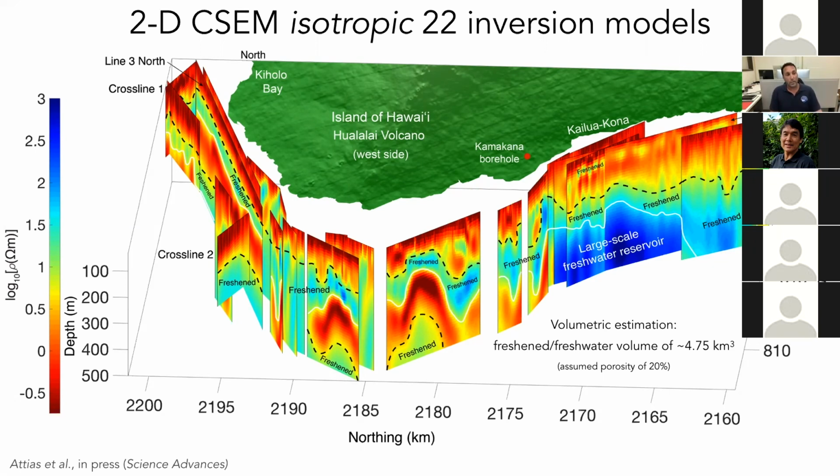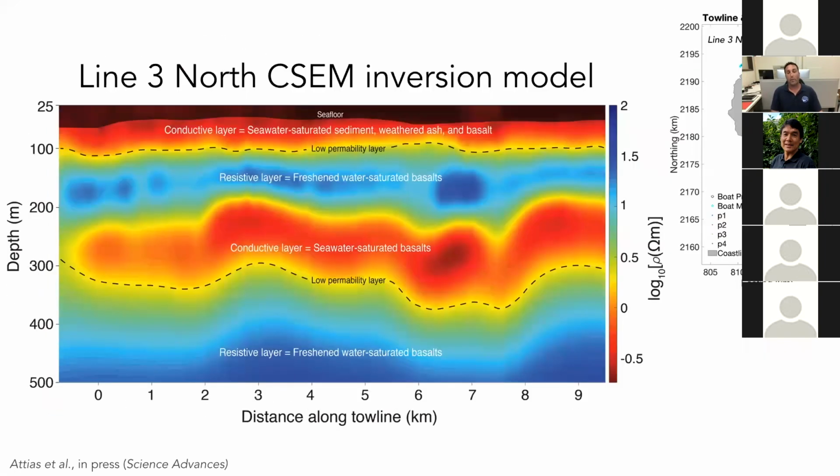Now, if you look, you can see on this left corner what is written: line 3 north. To see that two-layer pattern, we'll zoom in into line 3 north, and then you can see how we have a conductive layer, which in the top has some sediments plus the basalt, and then a resistive layer, and between them, there is a low permeability layer, which is most probably ash and soil that accumulated in armor this structure of the lava flow before it's submerged to the marine environment.